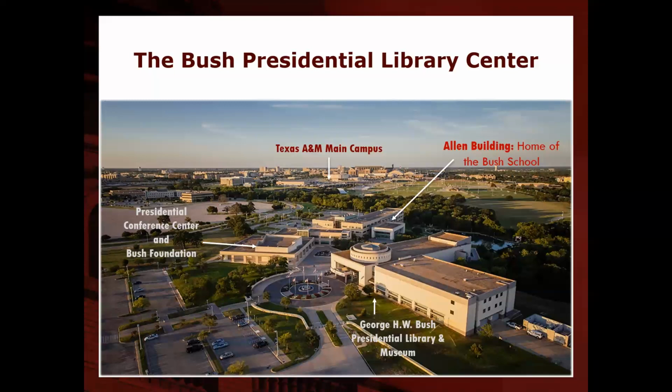So we've got the Presidential Conference Center and the Bush Foundation to the left. And the Allen Building, you can see where it's written in red there, that's the home of the Bush School. So that is where almost all of our students are going to take their classes. So unless you're taking a course somewhere else through economics or through urban planning, maybe through nuclear engineering, all your classes would be in the Allen Building. So it's easy to get here, be able to find the study area, be able to go to classes and interact with your fellow classmates, which we love that ability here.